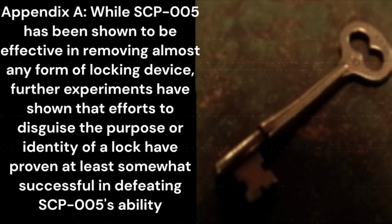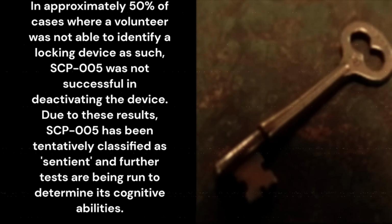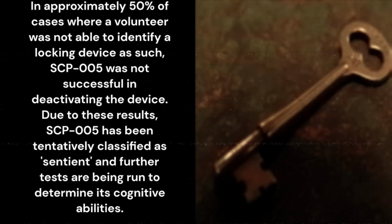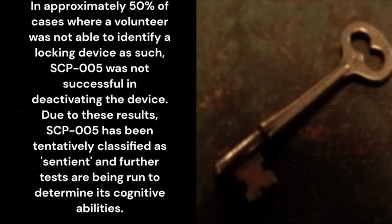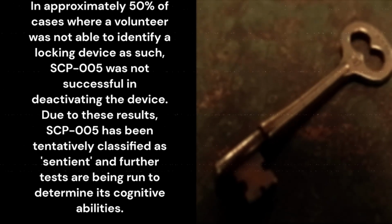While SCP-005 has been shown to be effective in removing almost any form of locking device, further experiments have shown that efforts to disguise the purpose or identity of a lock have proven at least somewhat successful in defeating SCP-005's ability. In approximately 50% of cases where a volunteer was not able to identify a locking device as such, SCP-005 was not successful in deactivating the device.